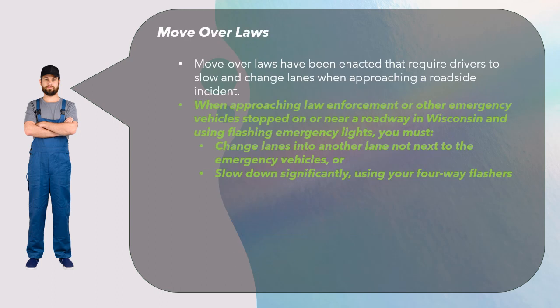Move over laws. Move over laws have been enacted that require drivers to slow and change lanes when approaching a roadside incident. When approaching law enforcement or other emergency vehicles stopped on or near a roadway in Wisconsin and using flashing emergency lights, you must change lanes into another lane not next to the emergency vehicles or slow down significantly using your four-way flashers.